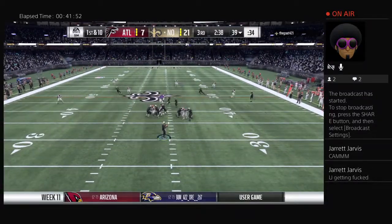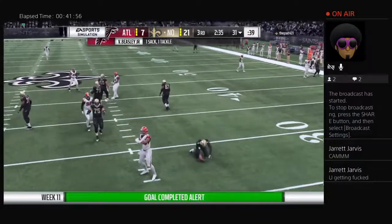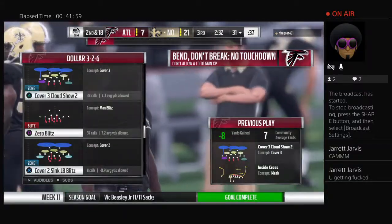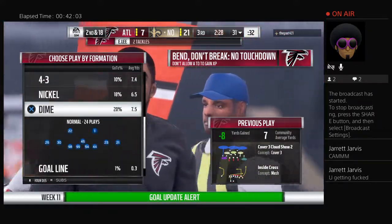Breeze now on first down. And no escaping this time as he'll go down. They got him for a sack. Vic Beasley in there to drop him for his 11th sack of the year.